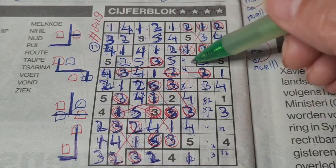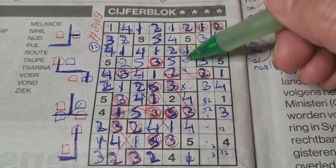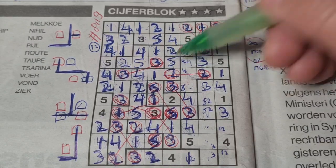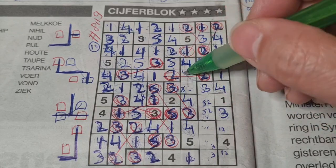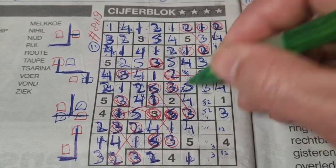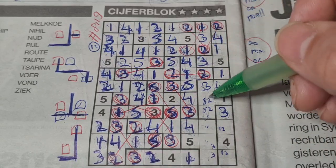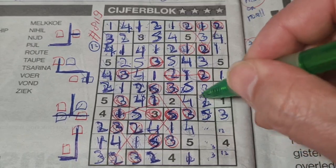We go down here. Alright, I think this box should be a 4, because it can be 1, can be 2, can be 3, can be a 5, yes, definitely a 4. So 2 numbers left in this area, for numbers 1 and 5. We have a 5 there, no 5 there. 5 should be here and a 1 goes there. 5 and a 2, we have a 5 now, so no 5 there. 5 should be here and a 2 goes in there.